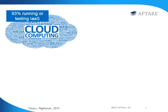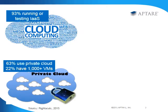First, 93% of organizations that responded are running or testing infrastructure as a service, or IaaS. So cloud is not coming soon. Cloud is here now. Second, 63% of organizations are using private cloud, and many are also evaluating public and/or hybrid cloud options. In addition, 22% of respondents have more than 1,000 VMs. So large enterprises are using private cloud, and many of them are highly virtualized.